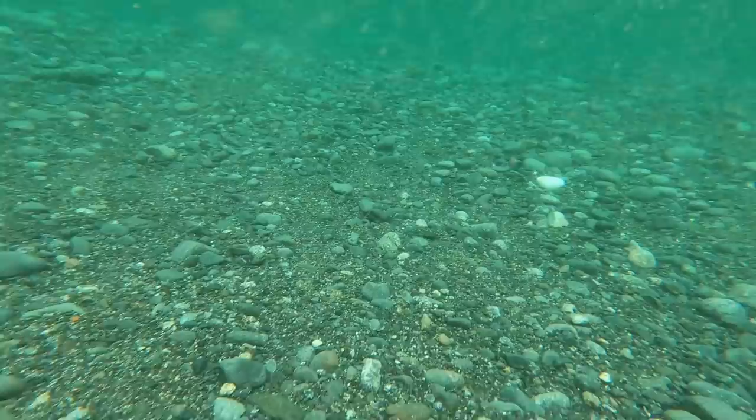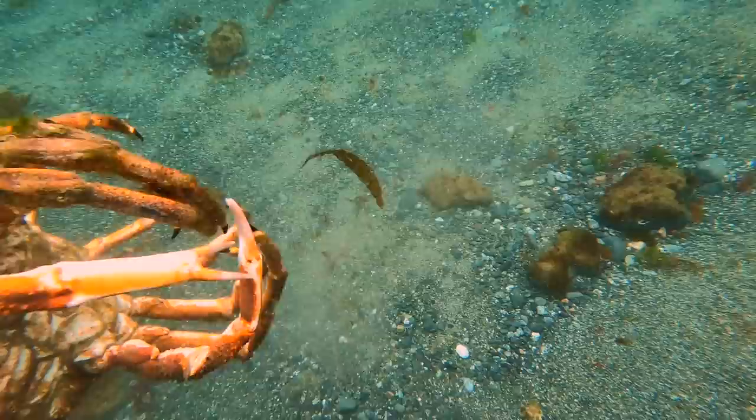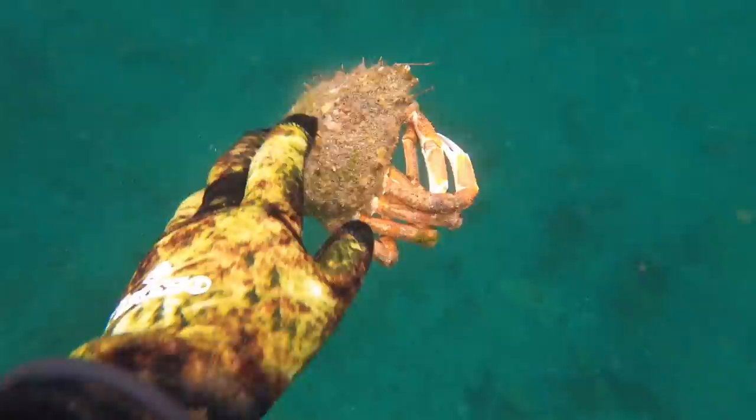I like that rumbling sound of the sand and the stones and the waves. I hadn't been in the water more than 30 seconds before I found this fella. That is probably a sign of things to come. A fair-sized male spider crab. Now back you go.